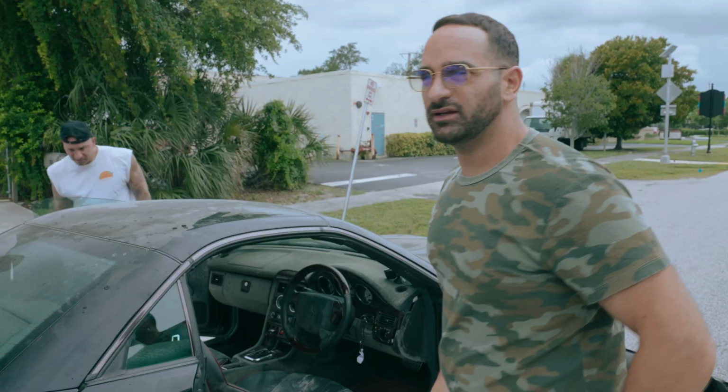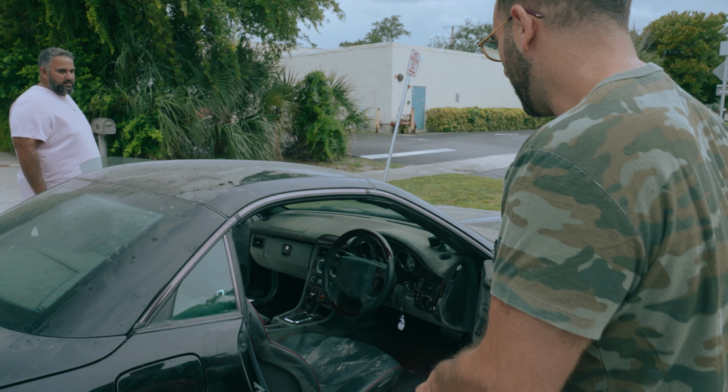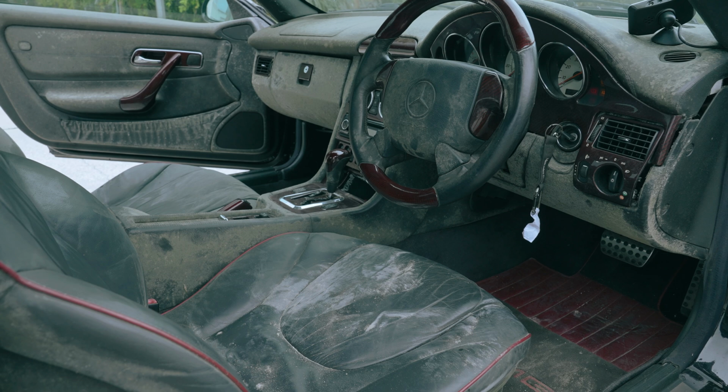You heard the rumors about Brunei. You heard the rumors about the Sultan letting all his cars rot away. Well, here it is, guys, a testament to how thorough he was with rotting his cars. Made an art form out of it. These guys gave us fake pictures or what? I've never seen a car this bad in my life.